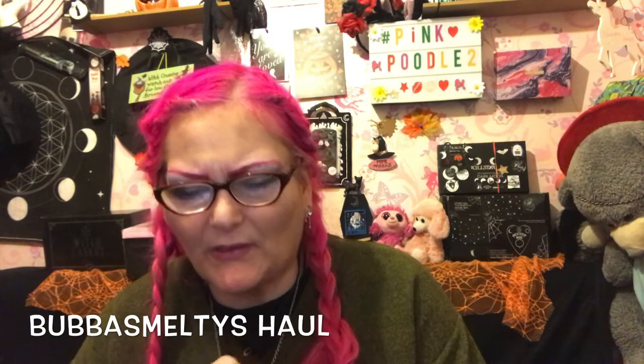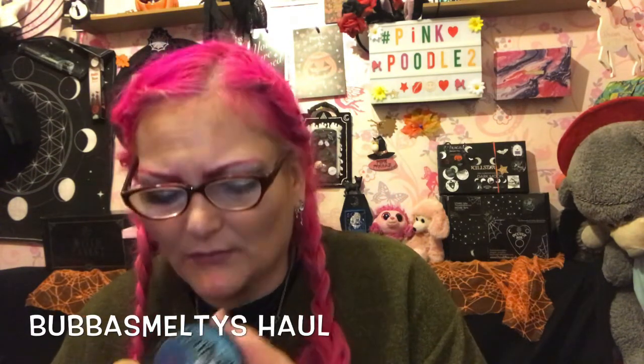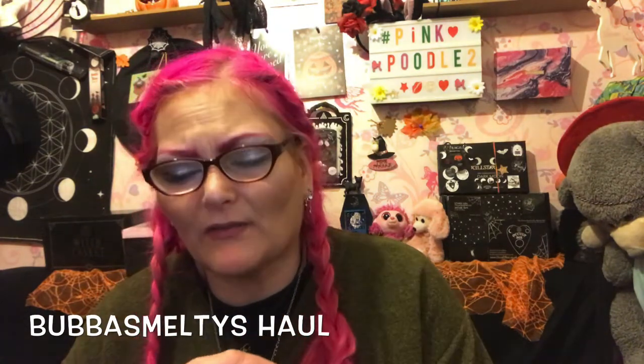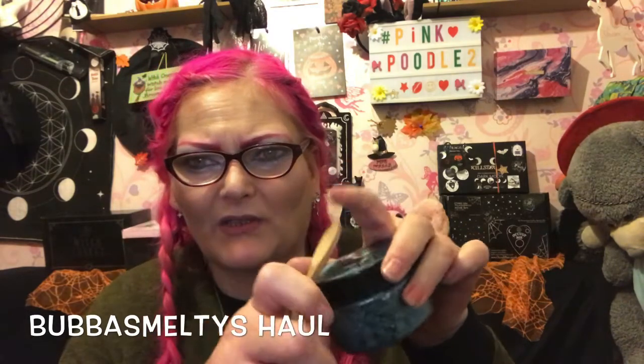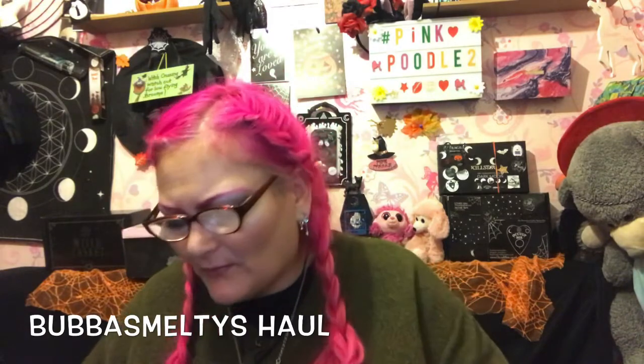This smells so lovely. I'll smell it again because it's like peppermint, so it's uplifting. Spearminty, pepperminty, really nice. Can't wait to use that. And it came with a little spoon, which is really cute. So that's really lovely. And it also came with a little treat because of Halloween.